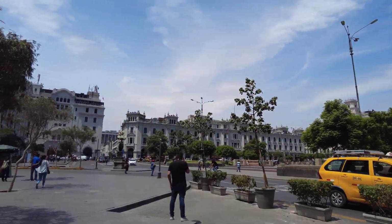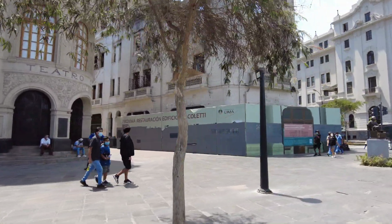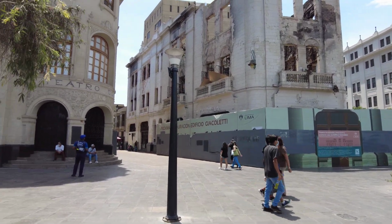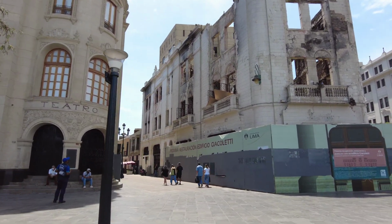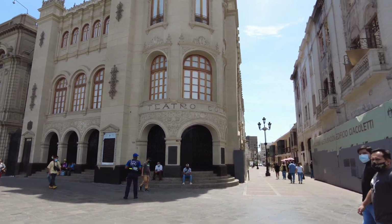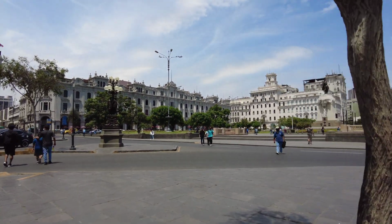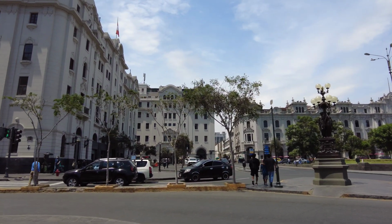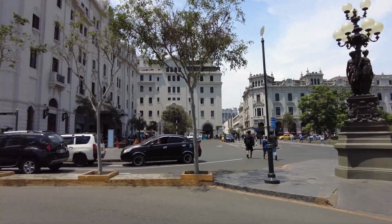Wow, I really like it. And here on the left side we have this building that says Próxima Restauración Edificio Giacoletti. I think maybe there was a fire on this building. I wonder what happened to it. And there is a Teatro Colón here in the corner, and a small pedestrian street. So many pigeons over there, protecting from the sun. Some shoe shiners over there in the corner.